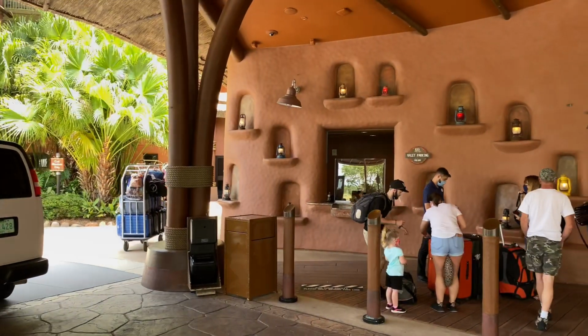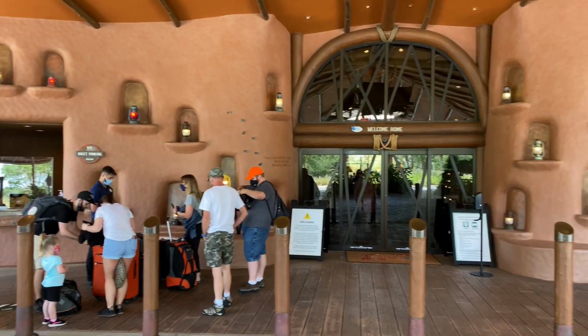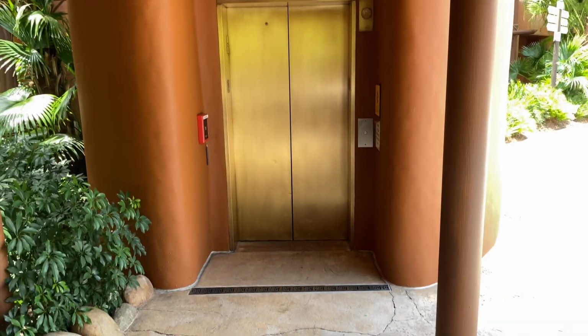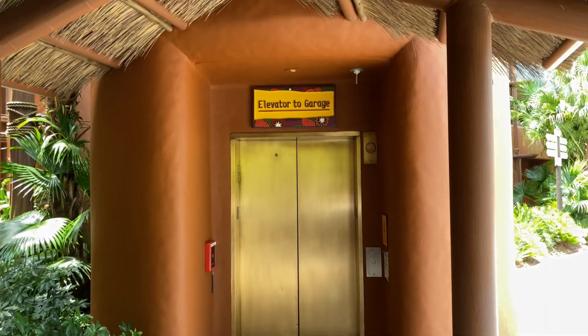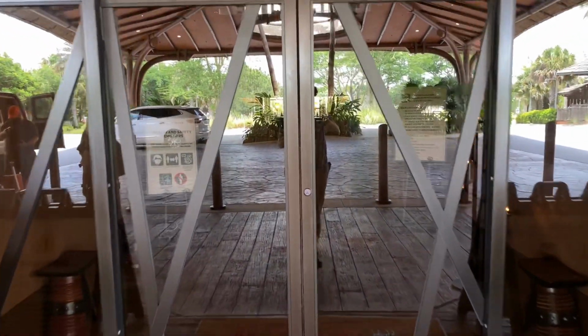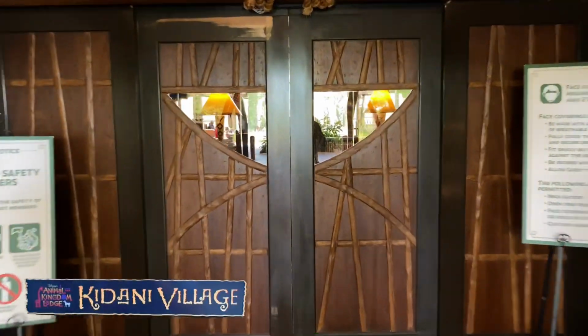Over on the left-hand side is valet parking. Up ahead are the double doors that go into the lobby. And over to the right-hand side is an elevator that takes you down to the parking garage. And here are the double doors we're going to go through. We've arrived at Disney's Animal Kingdom Villas, Kidani Village.